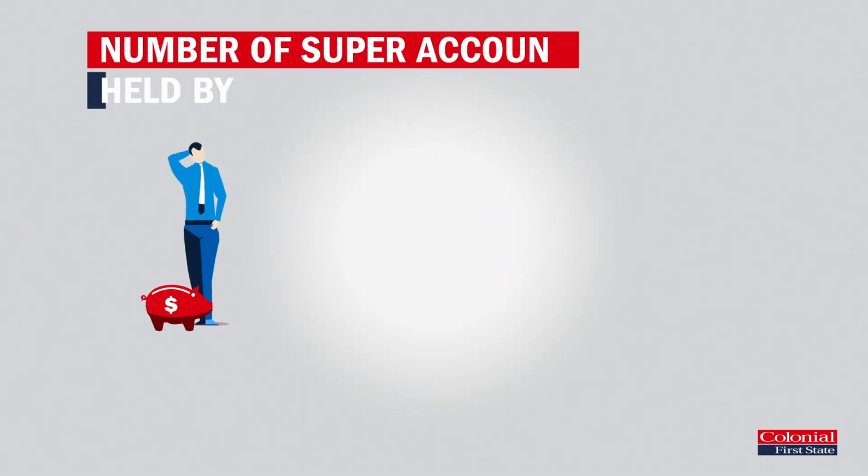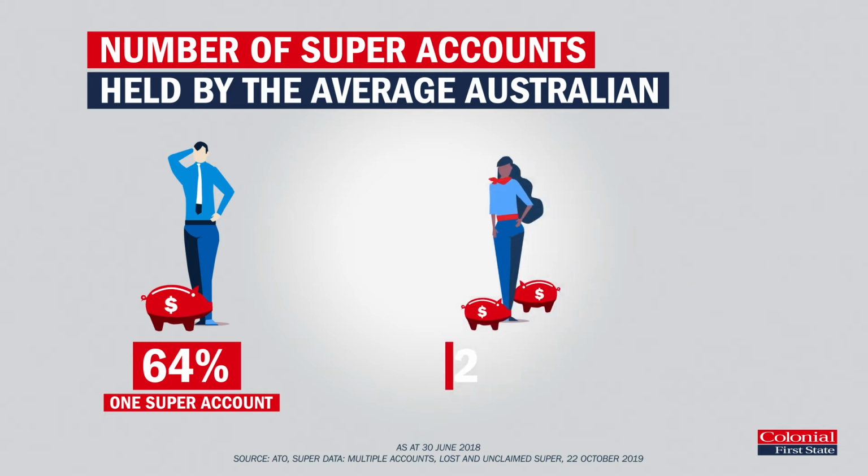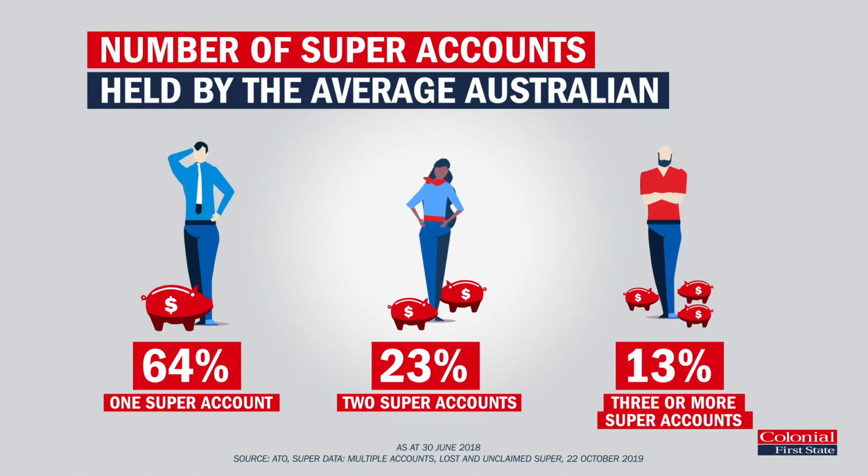More and more, Australians are realising the advantages of putting their money into one super account. According to the Australian Tax Office, there are many people who still have 2 or more super accounts. This might be through your choice or simply as an unintended consequence of a change in circumstances, such as starting a new job.